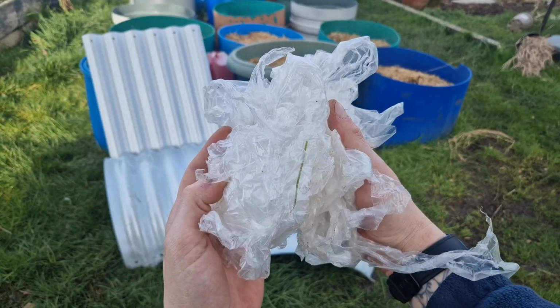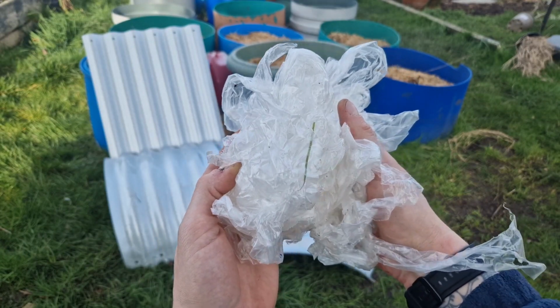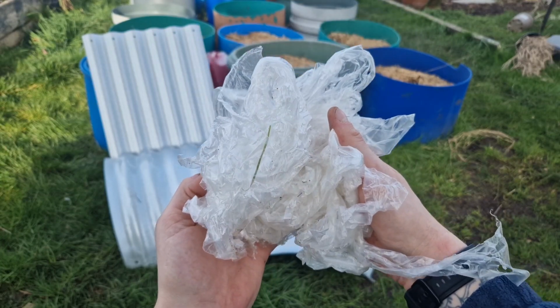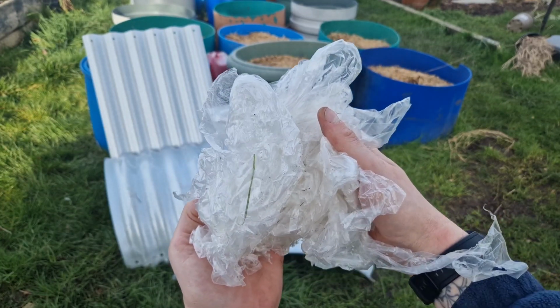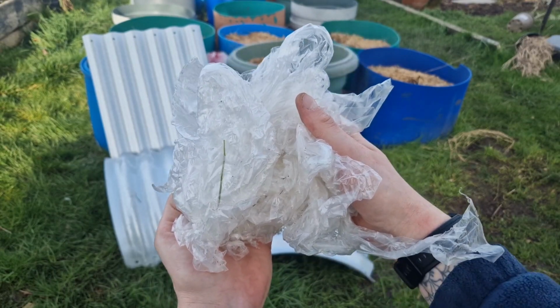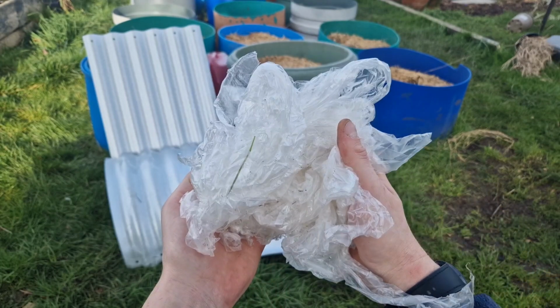So I've unwrapped 2 of the straight edges, and I'll tell you what, the curved edges are really hard to pull this off. So I think what I'm going to do is take this all home and try and unwrap them at home, because I don't want all of this plastic flying around down here on the plot. I really don't know why they've done it. It is a right hassle to try and get off, and it's really not needed. So yeah, we'll take these home, unwrap them at home, and then either tomorrow or next weekend we can build the actual raised bed.